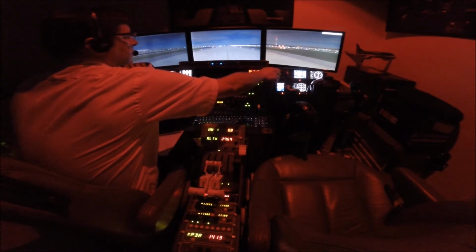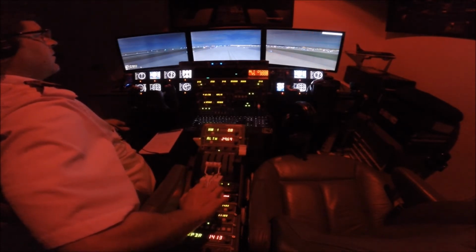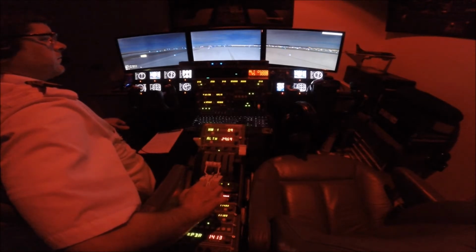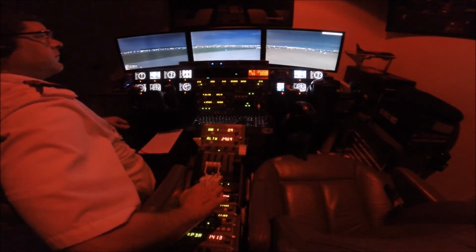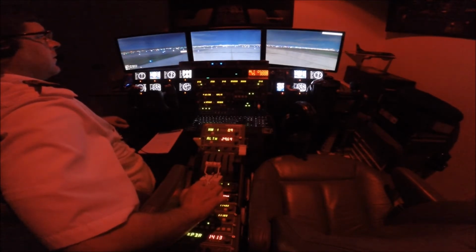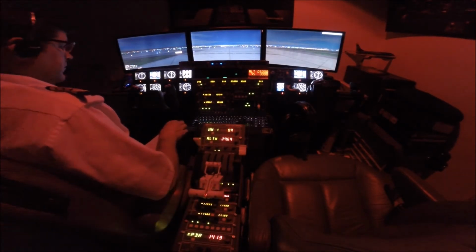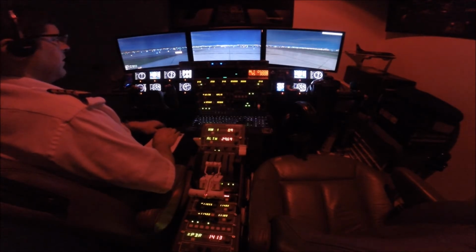And we all want to climb out at about 3,000 feet per minute. This is Golf. Stop. We'll set the parking brake. And ground 4800, we're holding short of 35 right at Golf. Just in case he forgot.